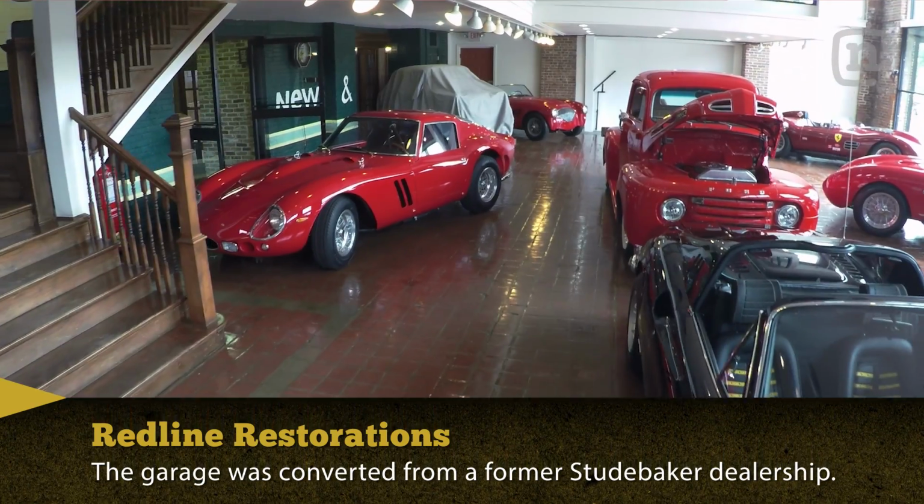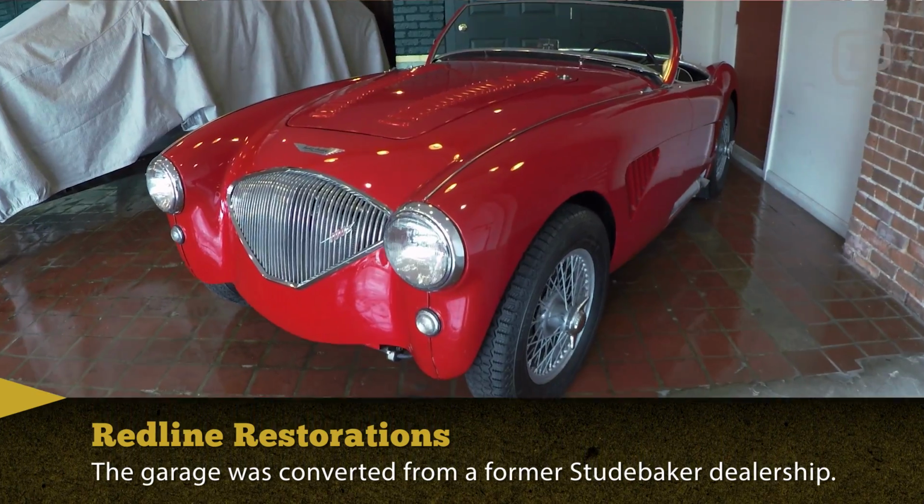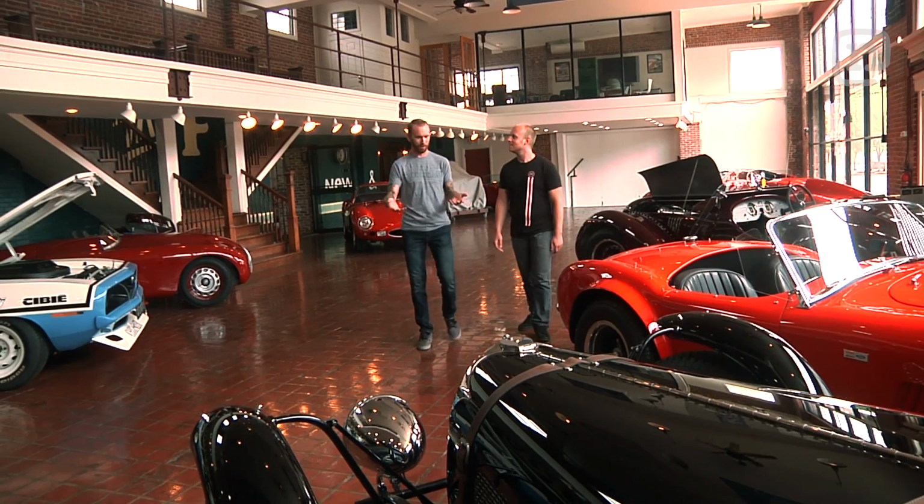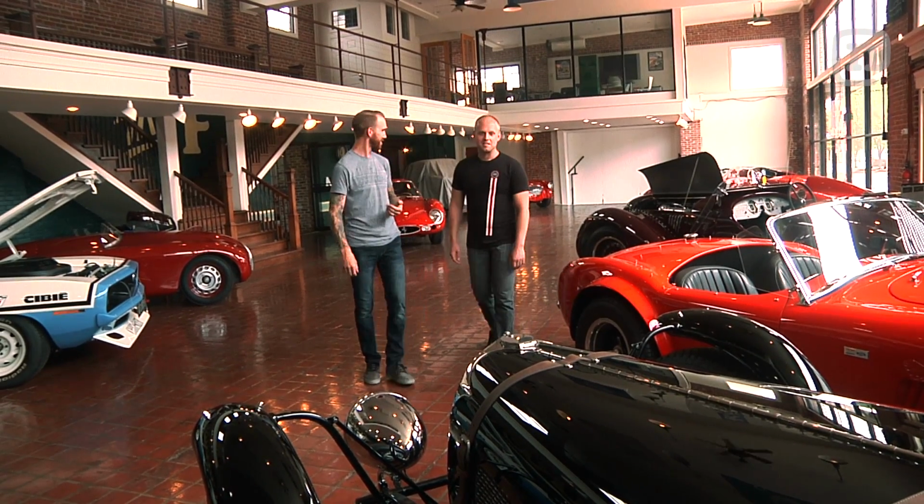My buddy Ryan Turk told me you guys have an insane collection of cars. I mean, there's just so much in this showroom. I don't even know where to start, but I guess we could go with the oldest first. This one looks like the part.